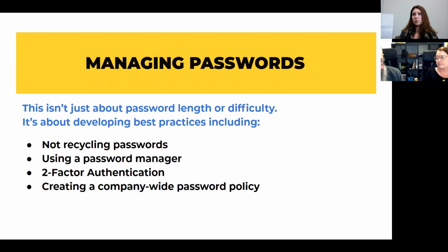You don't write them down on a piece of paper, please. That can get found. Don't put it in an Excel spreadsheet, because if that spreadsheet makes its way out of your hands, it's now out in the open. A password manager is like a little personalized database that encrypts your notes. So that's where you would store your stuff.